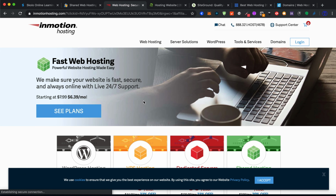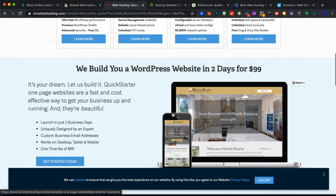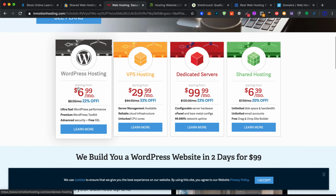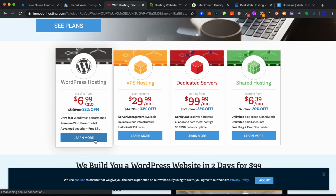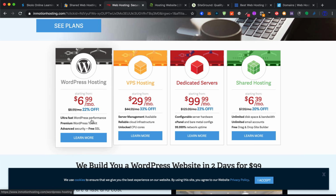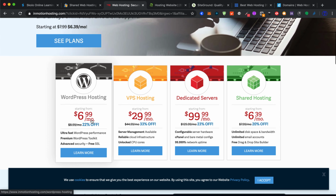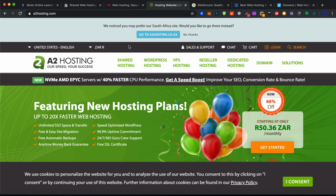The next one I want to look at is InMotionHosting.com. InMotion Hosting is also a domain hosting provider, but their price is already starting at $6.99 a month. So already this is a little bit more expensive than what we looked at earlier. But it's got WordPress, that's what we want. Free SSL. Just sounds similar to the options that are provided by HostGator, but a little bit more. So I'm wondering why is that? Why does that cost a little bit more? But nonetheless, let's move on to the third one.